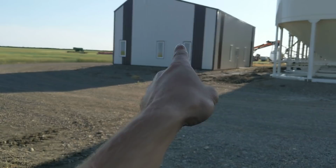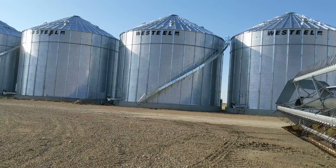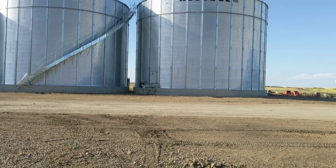So yeah, got the 720 on this thing. I'll probably have to take it off and put it on that grain cart way over there. Oh yeah, if you're wondering what this building is, that's our seed cleaning building. We got seed cleaners and stuff in there. Some hopper bins. I guess while we're here, to show you these bins. I think they're Westeel, I think they're 57,000-ish bushels.